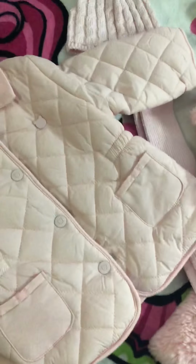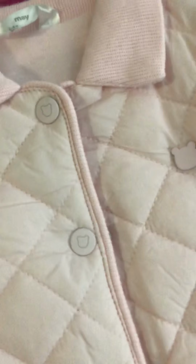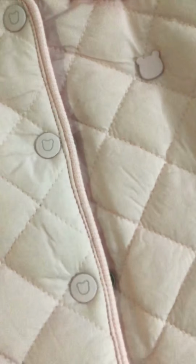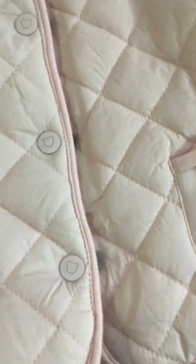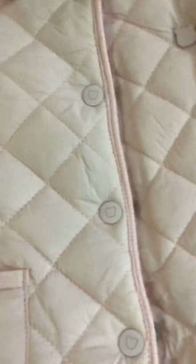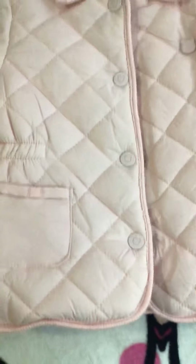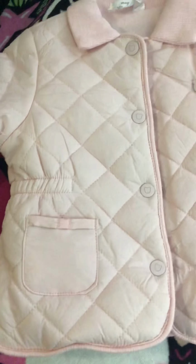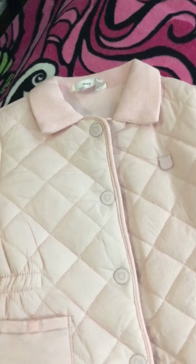The first jacket I really love is just quilted, and it has the little buttons here with the little bears on them, which is super cute. And it has these cute little pockets, like she's going to put something in her pocket. Can you imagine her putting her little fingers in that pocket? So freaking cute. Yeah, I really love this jacket.